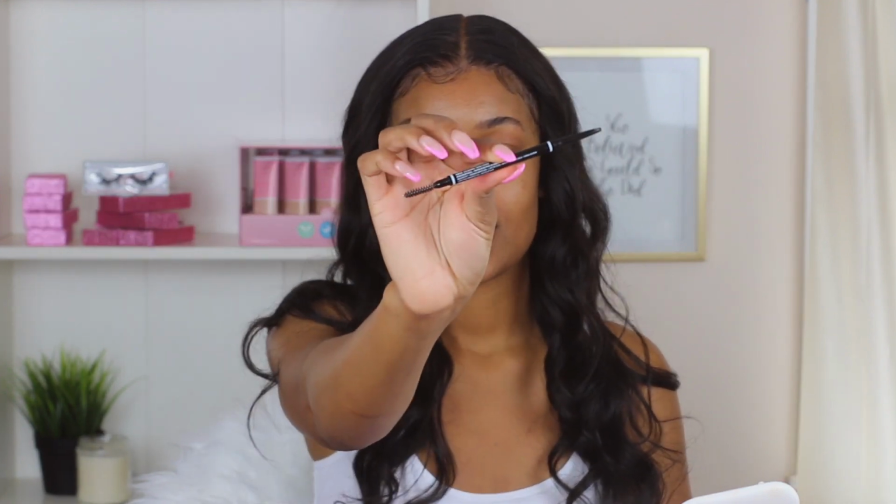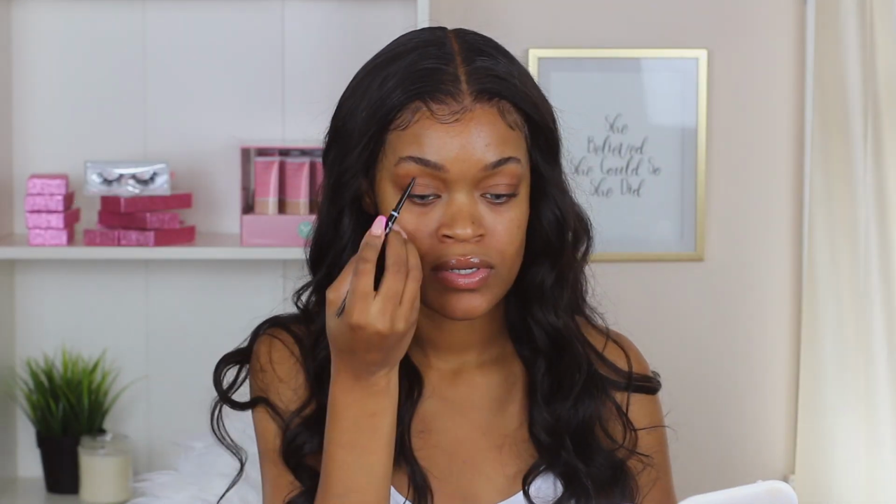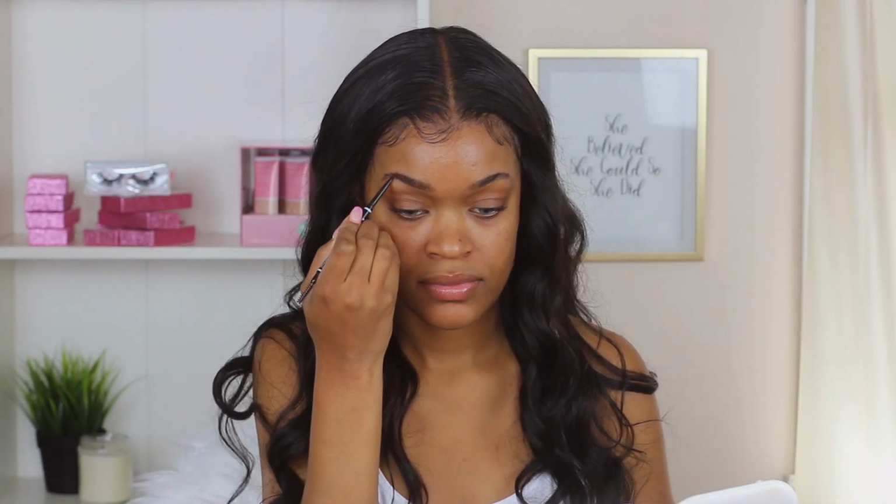So the first step to starting off your drugstore makeup look, obviously, I like to start off with my brows, just because I like to get them snatched up. I feel like when my brows are together, I can kind of see where I'm going with the makeup look. So for my brows today, I'm using the NYX brow pencil. This is in the shade Ash Brown, and I like to just start by outlining the bottom of my brow.